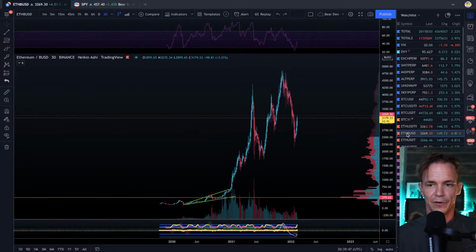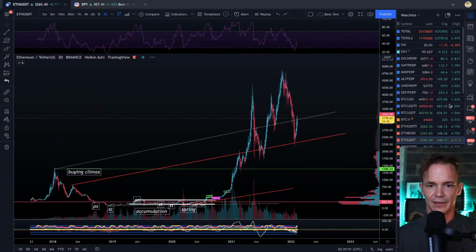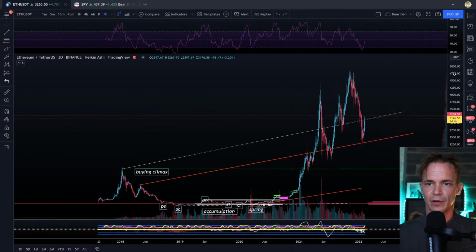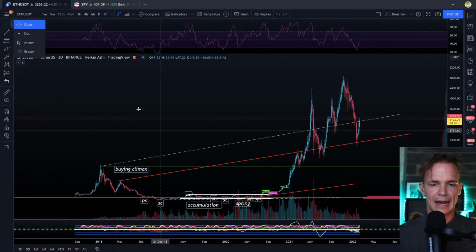So we'll do the same thing with Ethereum. Ethereum actually is even, boom, yeah, right off those second regression lines. Now, Ethereum's lower regression line is way back down here at around $700. But since then, Ethereum has really changed a lot of its market dynamics. It's now more of a deflationary asset.